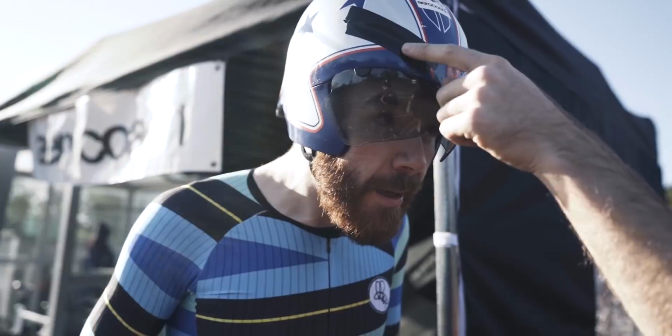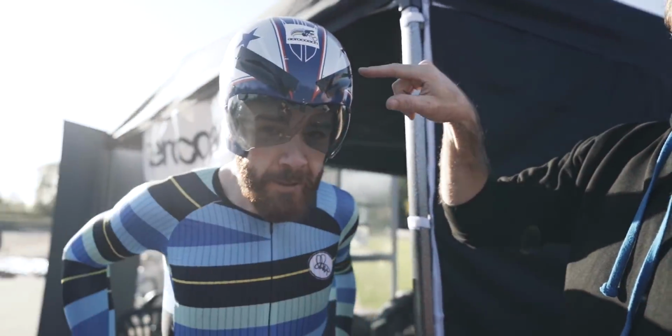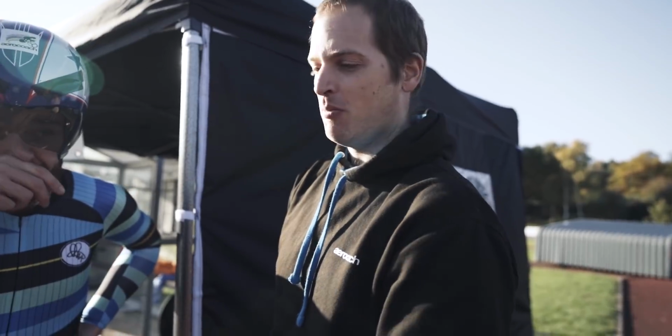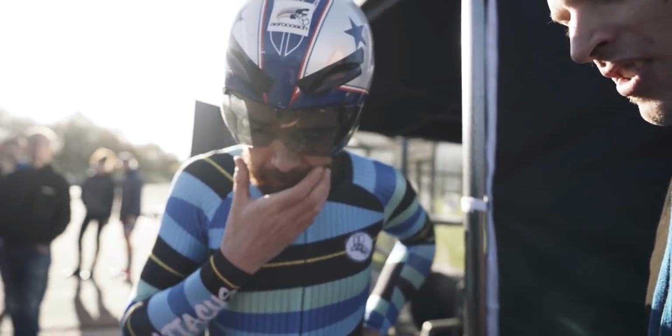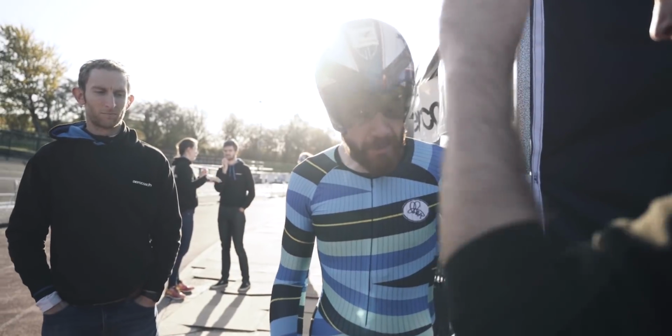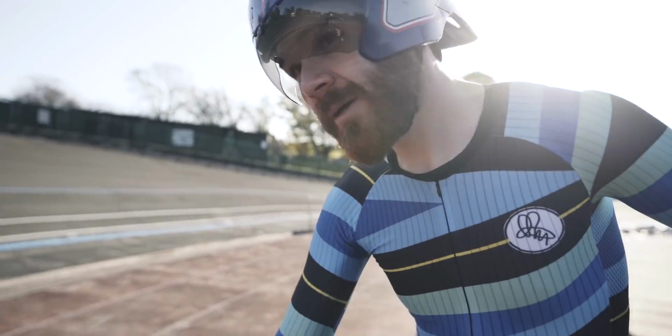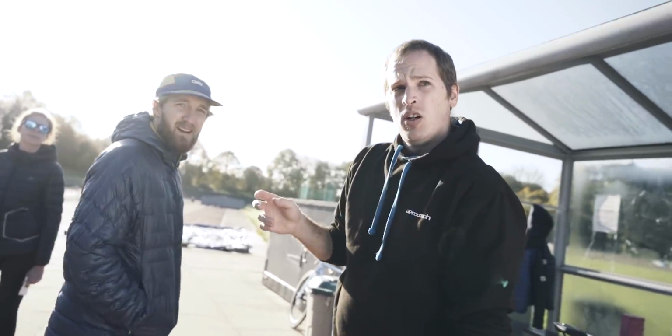Okay. You can see we tape up the vents as well. Nine times out of ten on this particular helmet, taping up these vents is a little bit better for aerodynamics. So we do it from the start just to give you a bit of extra boost. So we will do normal head position and then head lowers. Careful. Why this helmet in particular?